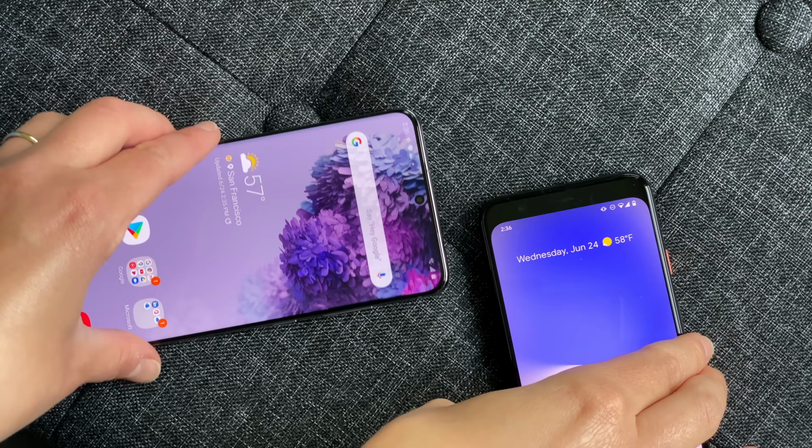Love them or hate them, selfies are here to stay. We're comparing 4 of the top phones to see which one has the best camera.